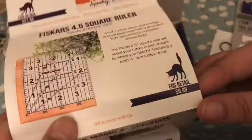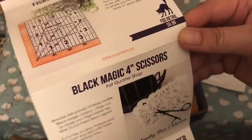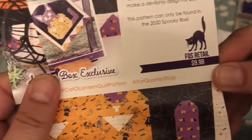Did I say what the Fiskars retails for? $6.98. $6.48 on the cat hanger. The pattern would have retailed for $9.98.